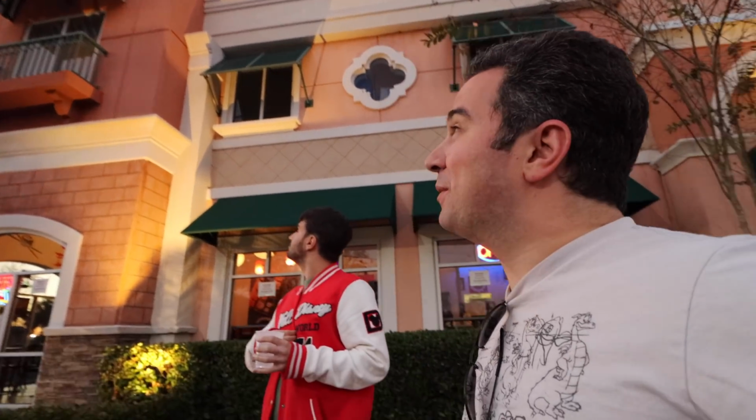So overall, Sushiology here next to the Character Warehouse and International Drive is one that's not bad, but not one I would go out of my way for. All right, sushi accomplished. Maybe we'll come back in the future, but definitely not my all-time favorite. There's the sign right there, Sushiology.